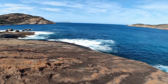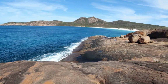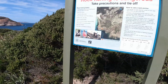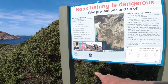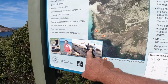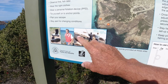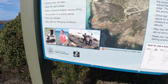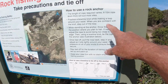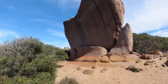Rock fishing here is really, really dangerous, and what they use is a vantage point where they can actually put a rope on. All the safety things you need if you're rock fishing, as well as a jacket and some decent boots. You actually tie yourself off onto these attachments here. So if you do get washed on, you get wet, but you won't die. And it actually goes through here what sort of knots you need, and the fact that you need a 10-metre rope, 8mm thick.